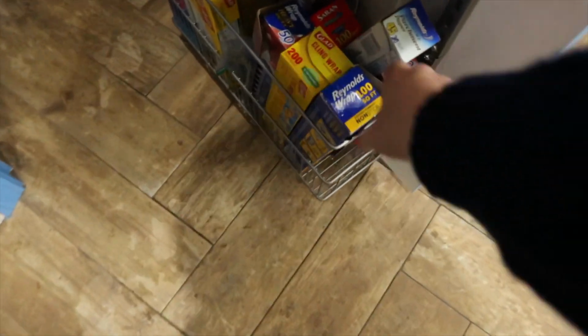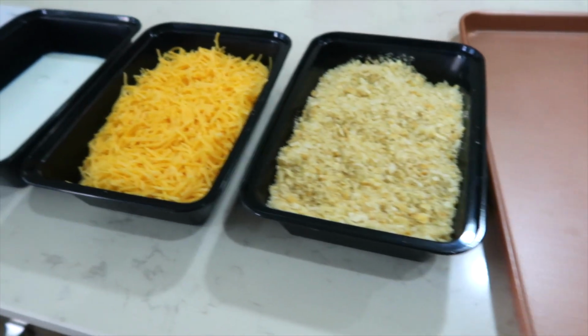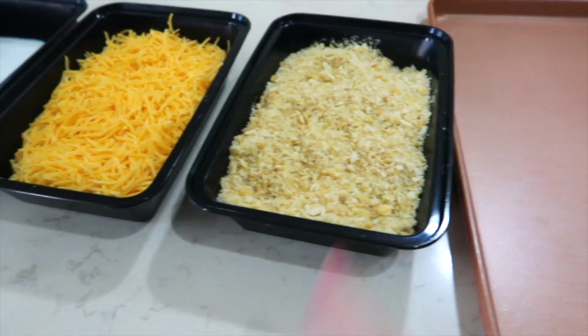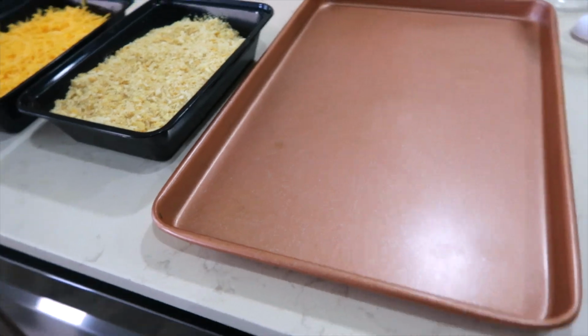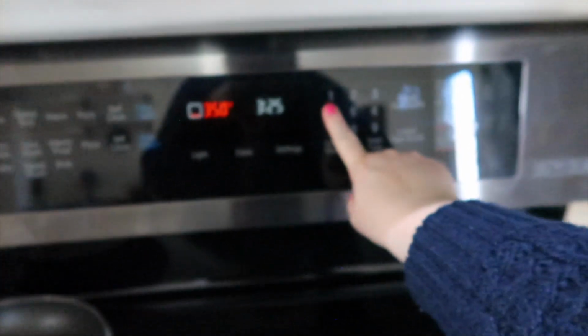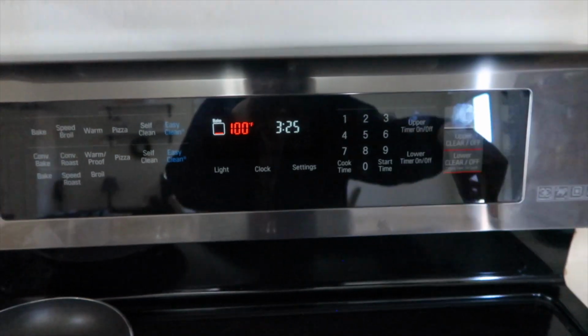I'm gonna get my cookie sheet set up, so I always put nonstick aluminum foil on it. So I have my little station set up. I've got the milk, cheese, Ritz crackers, and then my cookie sheet, which I gotta get the aluminum foil on. Ta-da, just like that. And I probably should start my oven. It's gonna go on 400. Only takes 30 minutes to cook, or until the chicken reaches the right temperature.